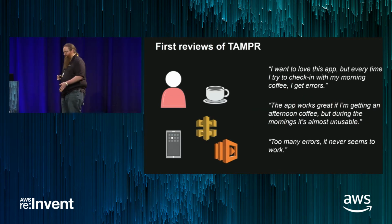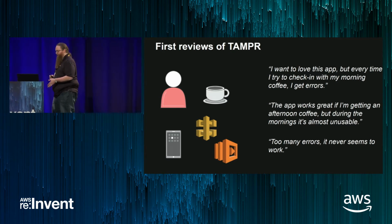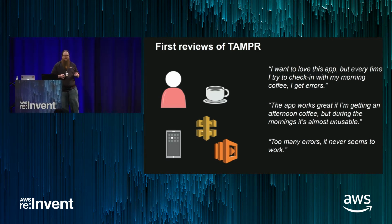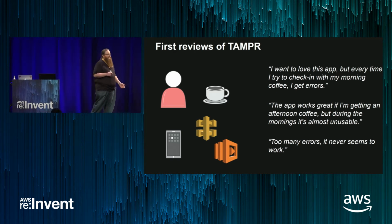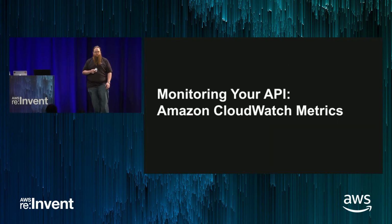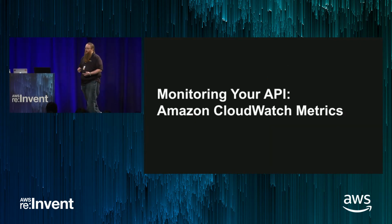So we'll fast forward a little bit to the first reviews of TAMPR, and you can see here the early responses have been somewhat mixed, and that's probably putting it kindly. So obviously, Doug's having a little bit of problems with customers receiving errors in his API. So he needs a way to figure out what's going on. And that will segue into our next topic.